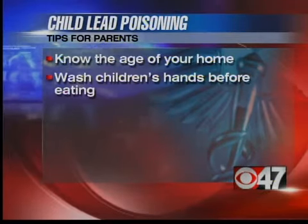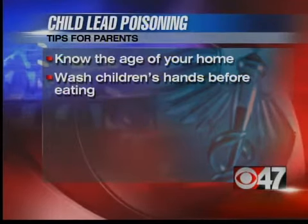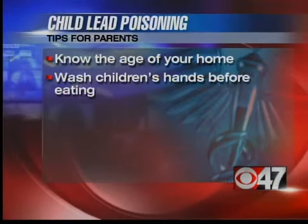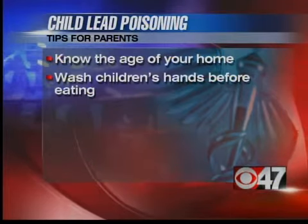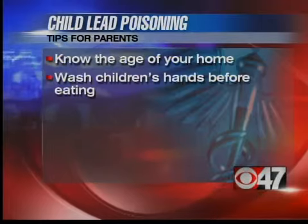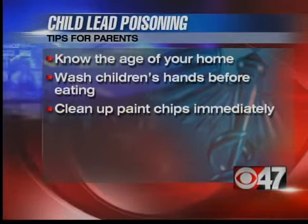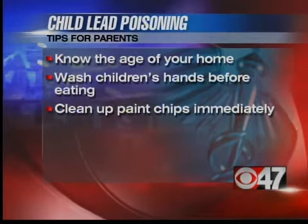Okay. Wash your hands, always a good recommendation. Right. So you want to know the age of your home, when it was built, or any other buildings that your children spend time in, churches, daycares. If it's built before 1978, pay attention. Second, washing their hands before eating the meal, regardless of the age of the building. The third is to clean up any paint chips or any dust that you notice immediately around the windowsill or floors of older homes especially.